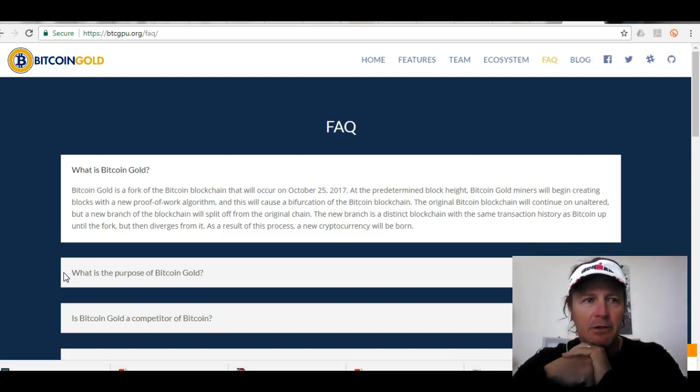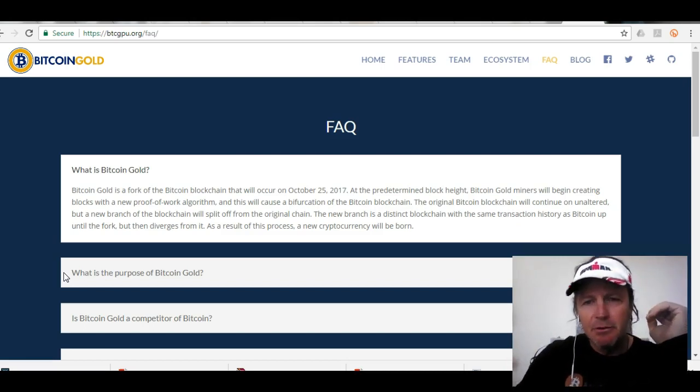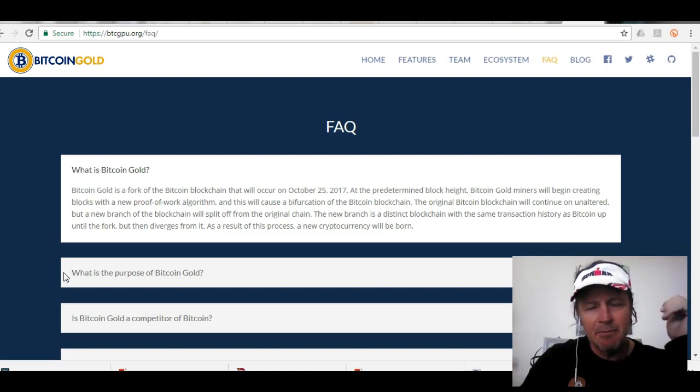I promised you an update on Bitcoin Gold, and I see that there is actually some information that I can share with you guys. Bitcoin Gold is a fork that's going to happen to the main Bitcoin blockchain on the 25th of October. For those of you that have been in Bitcoin in the past, and you've experienced a fork of the blockchain before, you would have experienced it happening with Bitcoin Cash. Bitcoin Cash was a lot more publicized and had a lot more public support than Bitcoin Gold has currently.